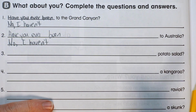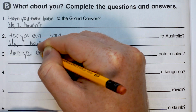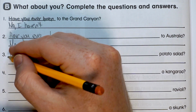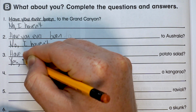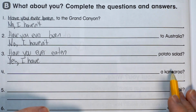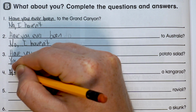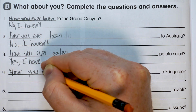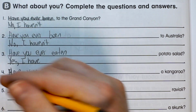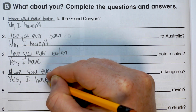Okay, number 3, potato salad. I think we should use eat here because it's a food. So, have you ever eaten potato salad? Yes, for me, yes, I have. If you haven't, you can say, no, I haven't. Number 4, a kangaroo. All right, this is a thing. Let's maybe use see. I don't think you want to say eaten, so have you ever seen a kangaroo? And for me, yes, I have. I've seen a kangaroo in a zoo. If you haven't, you can say, no, I haven't.